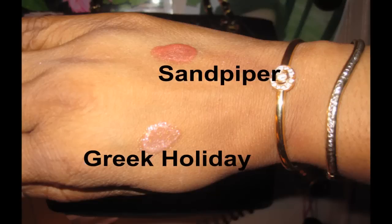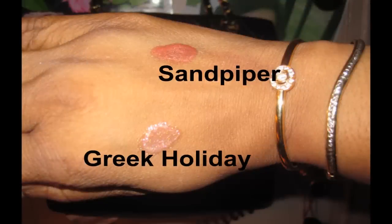This one is called Sandpiper. And this color is actually really gorgeous on. It matches with a lot of different complexions. So this is one of my favorites. The other favorite is called, these labels are so small, called Greek Holiday. Greek Holiday happens to be the one that I'm wearing right now.